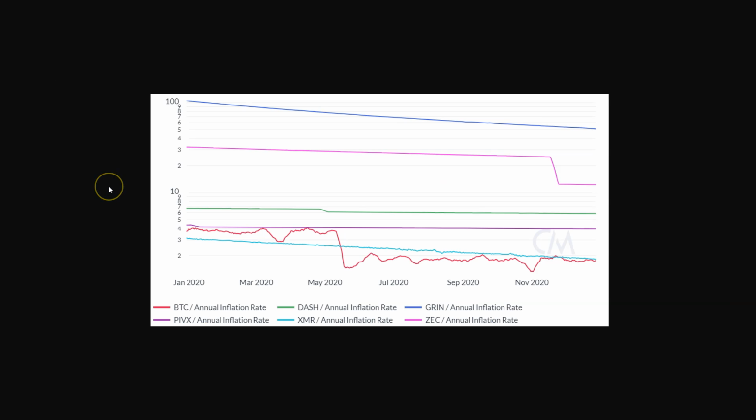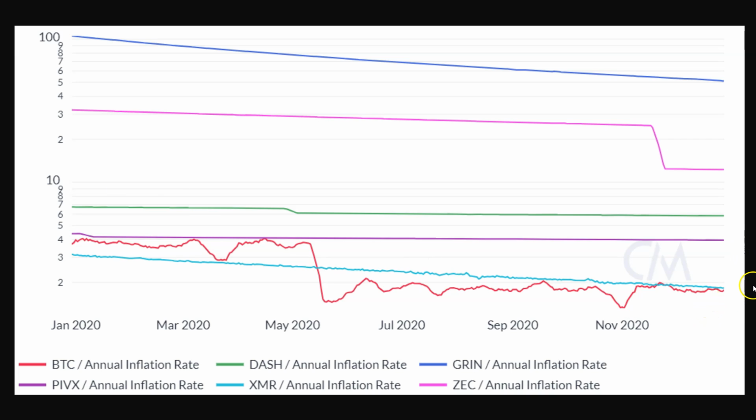And if we look at those inflation rates again, BTC and Monero are red and blue down here. Zcash in the pink. Grin's inflation is still in the 60s. Monero or Zcash at 12% here. And then Dash and Pivx sort of in the middle of the scrum. But it's hard to want to buy and hold a project that has 12% inflation when you're comparing it to things like Monero and Bitcoin, which have sub 2% inflation. So I think that continues to really sting Zcash, even though they just had a halving in November.